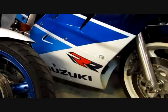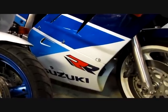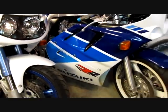This is a 1989 Suzuki RR, very rare and nice.